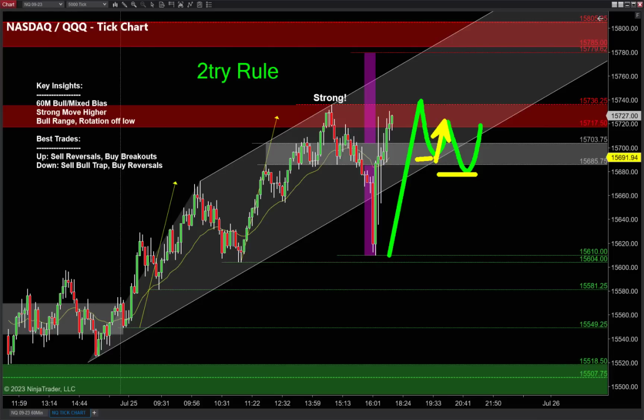So buyers pull it back and try to keep it going once. They fail. Okay, let's buy some more. As the price goes lower, more buyers will come in and enter the market, and they'll try again. Once those buyers have tried twice, now we need the third thing, and that's a catalyst. We need a stop run.